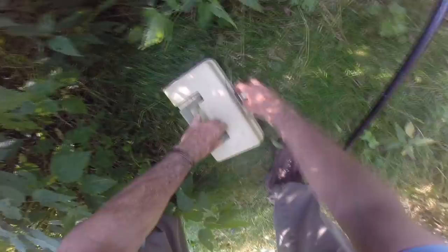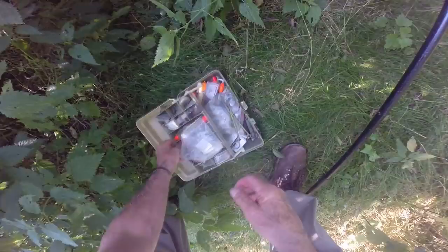Man, I look forward to this evening and a cold beer. Hopefully it's still cold. Yeah, it's not my lure box. You see, it's all my hook stuff. It's not even a... Normally I chuck a spinner or something in.